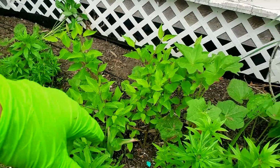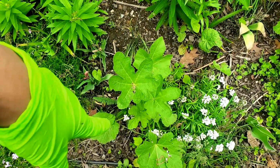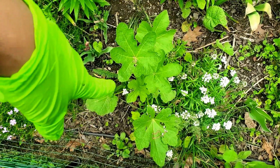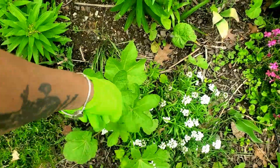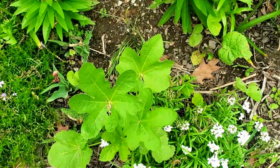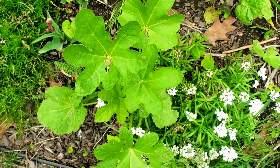More hollyhocks, just a different variety. I do have one right here. However, that should not be here. That actually looks like a fig. Is that a fig? No, it's not a fig. It's a hollyhock. It's the leaf that's faking me out. The leaf looks like a fig leaf, but I think that's a hollyhock.